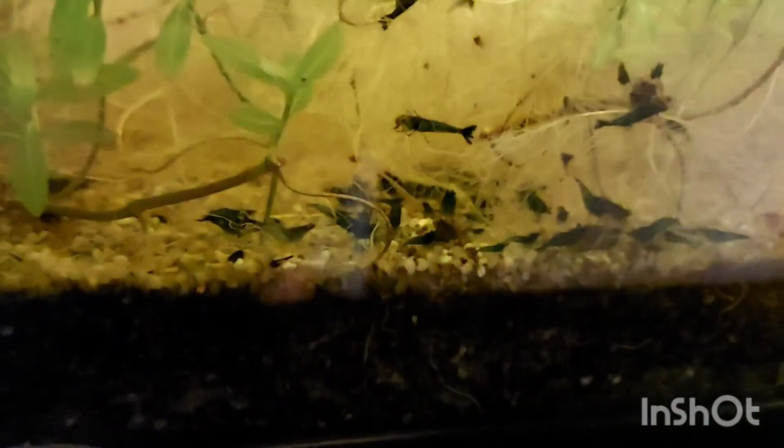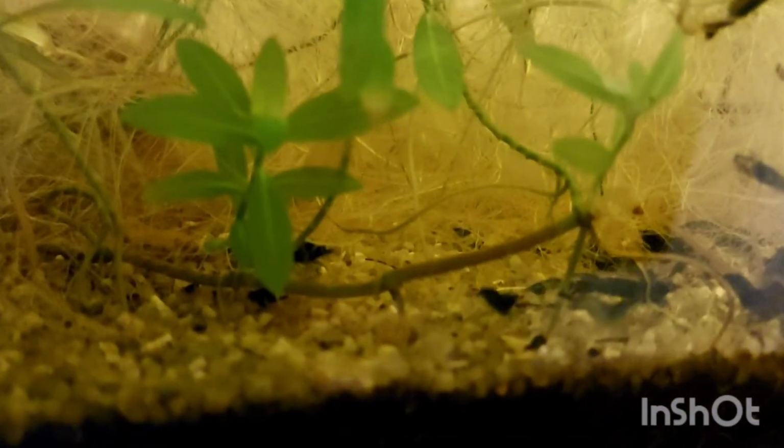I do believe I have some shrimp with the rust trait as well. Let me see if I can find one. I think I only have a few. Over here is another berried female glowing away from the camera. I don't think I see any shrimp with the rust trait. But there is a lot of culling to do. See this guy again? This will be a cull.